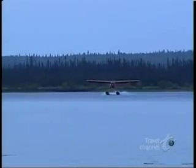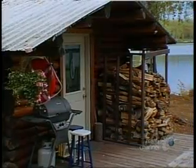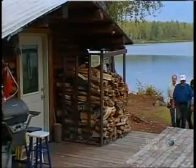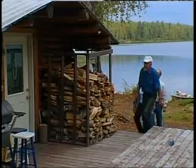After a 1-hour flight, Vicky and Mike touch down for a water landing on Trapper Lake. Larry Wag is waiting to show them the first of 3 cabins that the owners are willing to part with. Okay, Vicky, this is the oldest of the 3, but probably has the most character, I think.